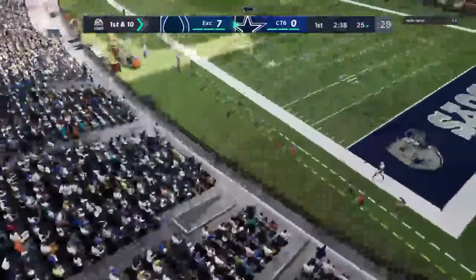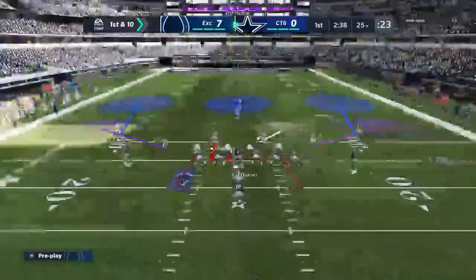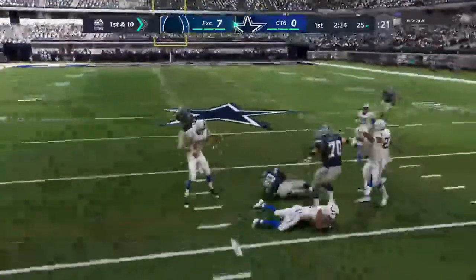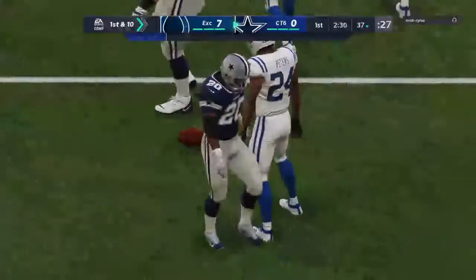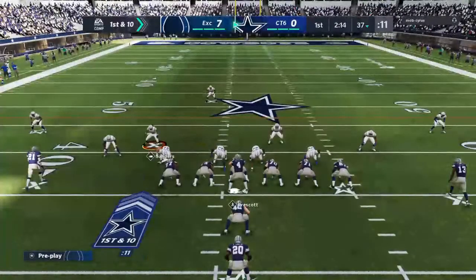1st and 10 at their own 25-yard line. About set for this next drive by the Cowboys offense. And last time, decent field position through the pick 6. Obviously costly. But they can't afford to just bunker in now. All right, good field position means go ahead and attack on offense. Try and press the advantage a little bit. They just have to be better with the football on this possession.